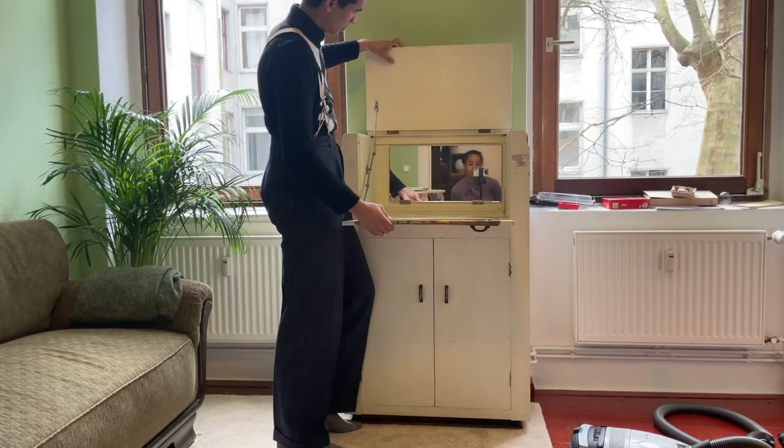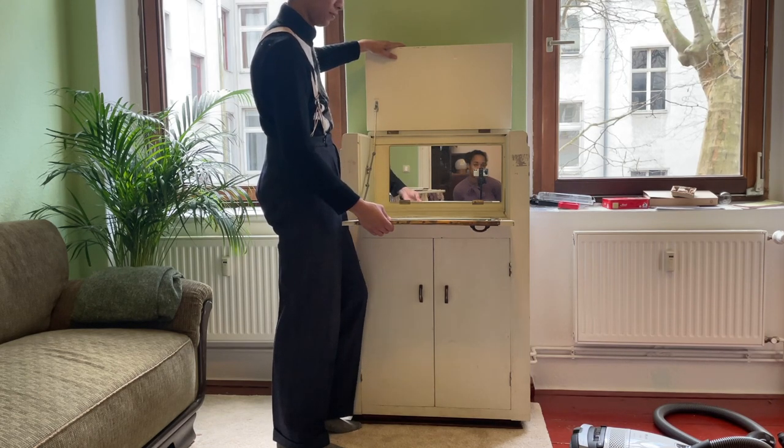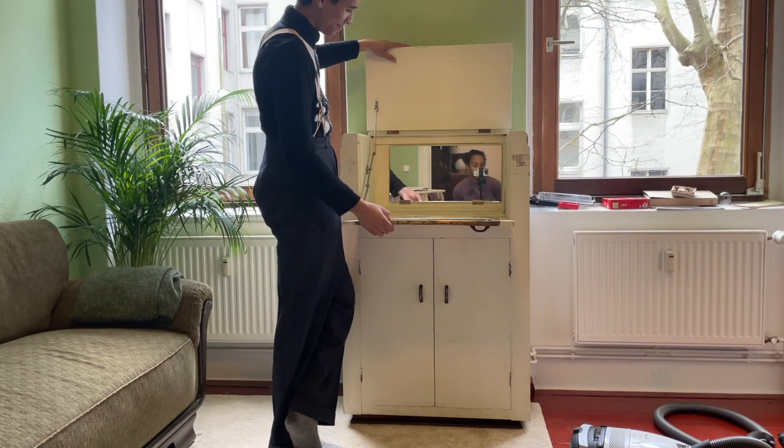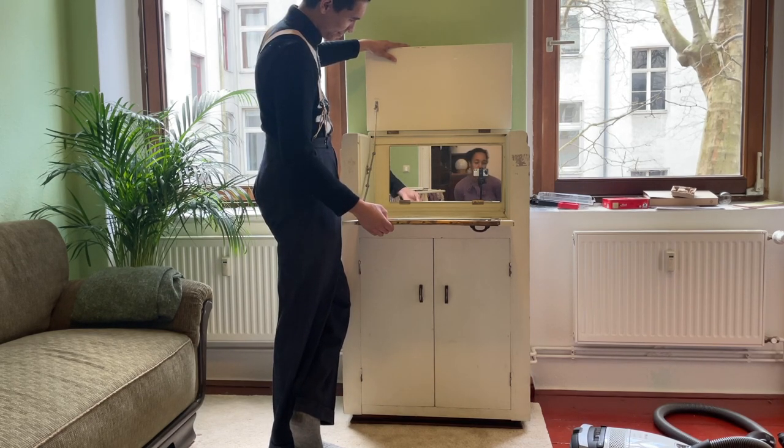Good. I'm obsessed, honestly. It fits perfectly in there. The measurements are perfect, and I love that it's not super low, because most of the bar carts we found online were really low, and that's a very nice height.